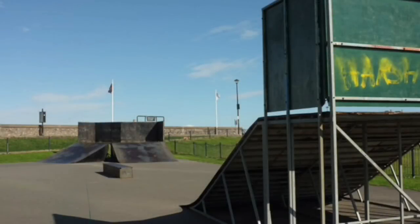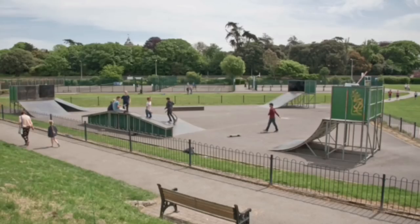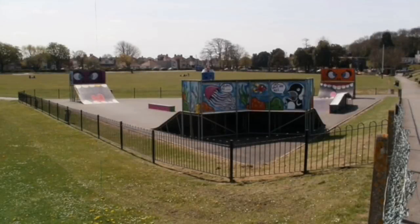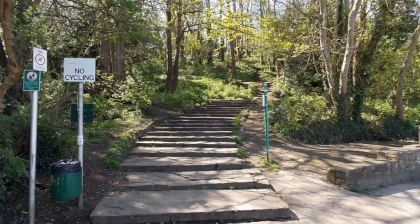These are the shimmering slopes of the skate park. They are very detailed. Unfortunately, dogs are not allowed in the skate park. However, there's a huge green field where dogs are very welcome. These are the admiring views of the exquisite skate park. Poets Walk is really close to the skate park and worth a visit.